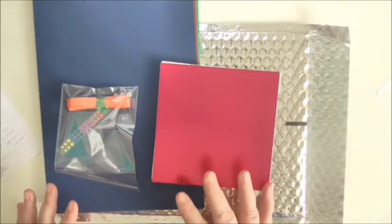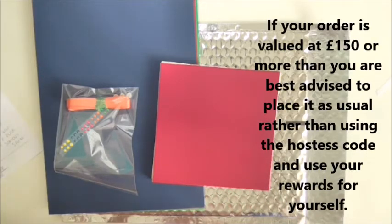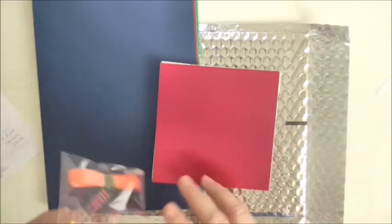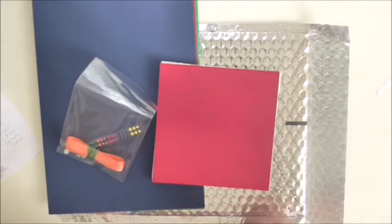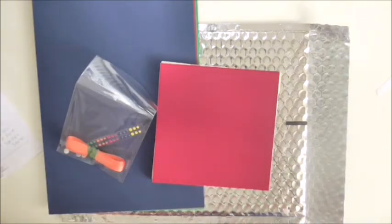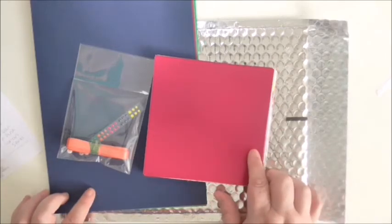Not every demonstrator does the same thing. It's up to the demonstrator what they do with it, and you have to have total sales over £150 before you start to earn any rewards. So if in a month you didn't make sales of £150 between yourself and your customers, then you wouldn't accrue any rewards. So if I don't have rewards, I tell my customers unfortunately we haven't made the minimum, so there's no rewards this month. But I might send something from my stash as a little thank you anyway. So that's what's going out today to my customers.